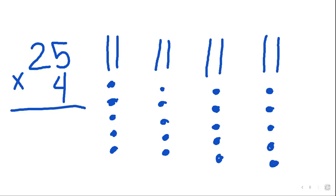Okay, so now that your pictures are done, let's add up all of our pictures together to see how many we have. When we do this, I'm going to start by adding my tens first. I'm going to count by tens. Ready? Off we go. 10, 20, 30, 40, 50, 60, 70, 80. I have 80 in my tens, but I'm not done.